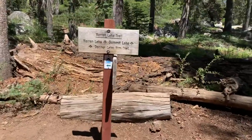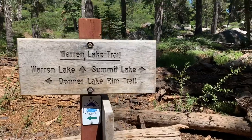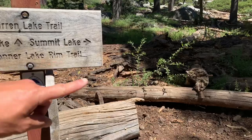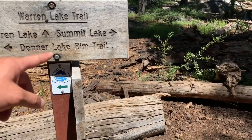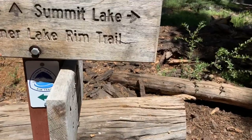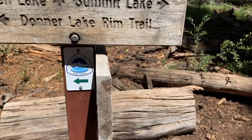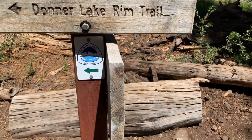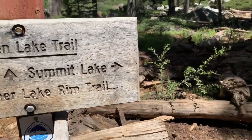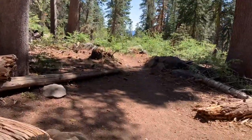Okay, so here's another trail crossing here. So we're on the Warren Lake Trail at this point. We're gonna go to the right, where the Summit Lake and Donnie Lake Rim Trail is. So if you're into rock climbing, you wanna take a left here to Donnie Lake Rim Trail. There's lots of huge boulders where you see a lot of people do a lot of rappelling and rock climbing. But for today, we're gonna go to the Summit Lake, which is this way. Okay, here we go.